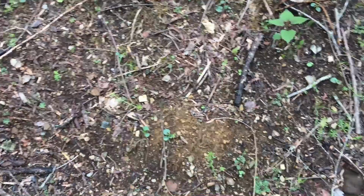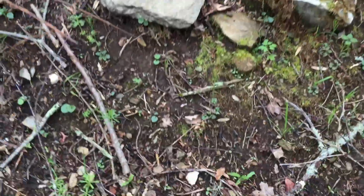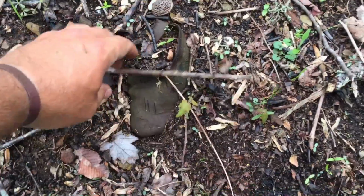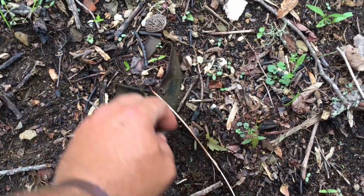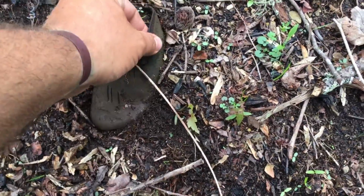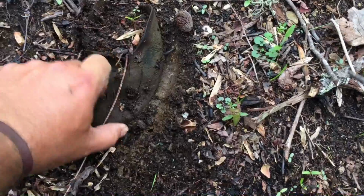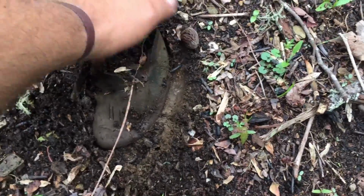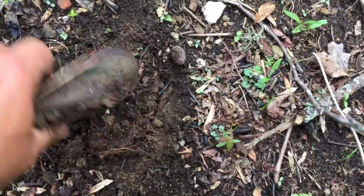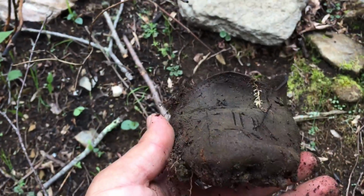Seems like every guy that metal detects or girl on YouTube has got one thing that they always find. And here's mine. A little shoe. If that's a little baby shoe, I can't tell. I don't think it is. I think it's just buried in there, but it's amazing how long that leather lasts. Oh, if that thing could tell its story.